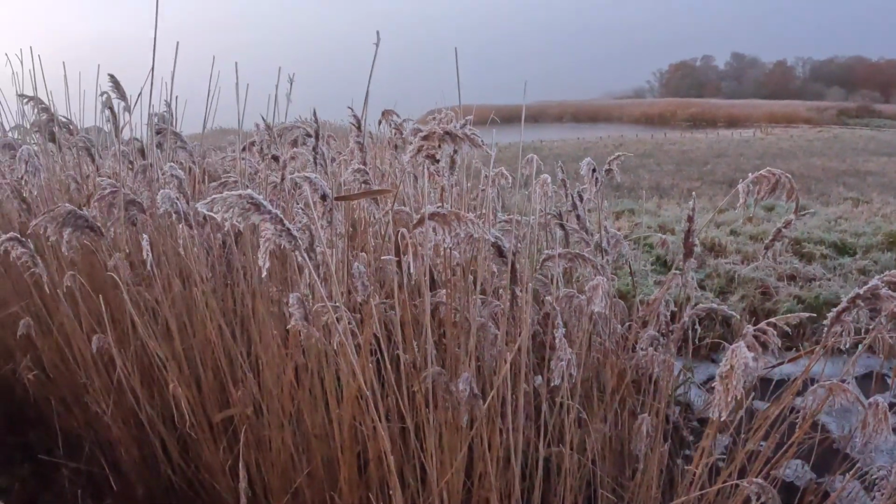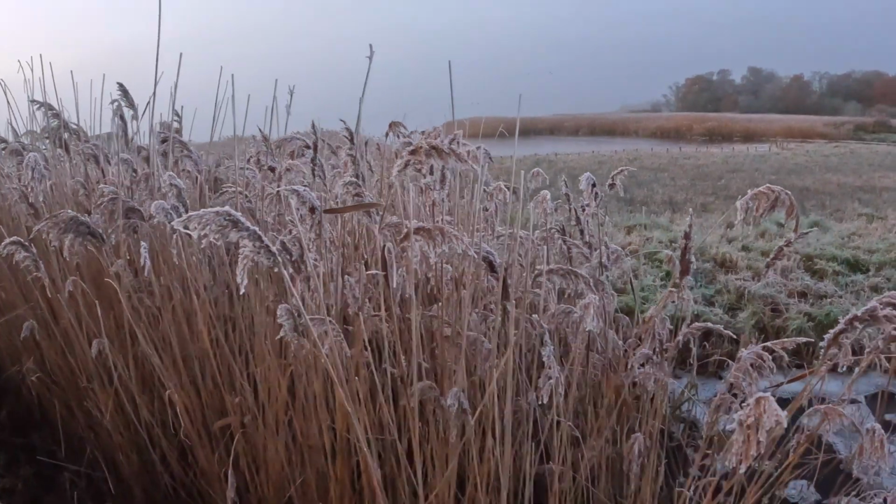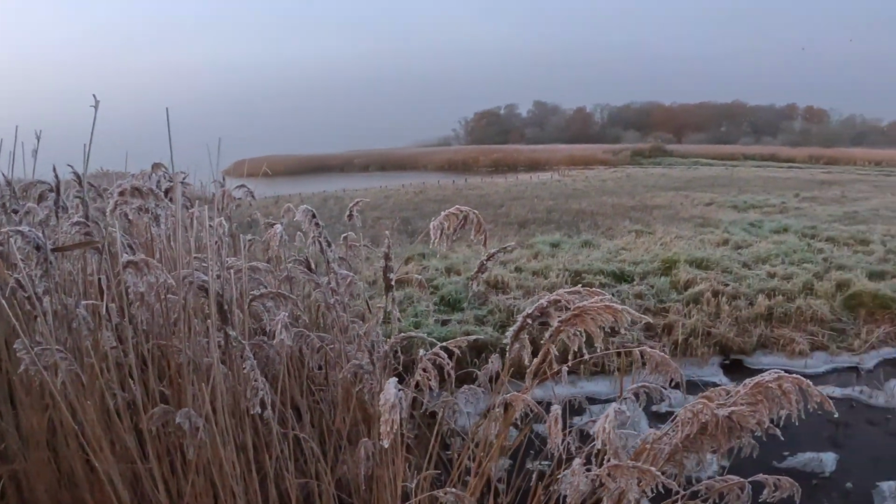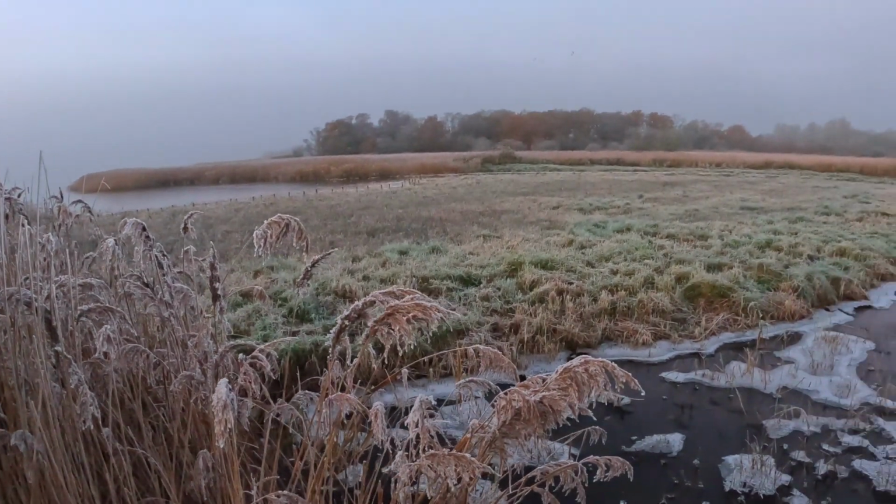These are perfect conditions, just what I was hoping for. Everything has just got a layer of frost on it, including the reeds. It just makes for a really fresh and magical atmosphere.